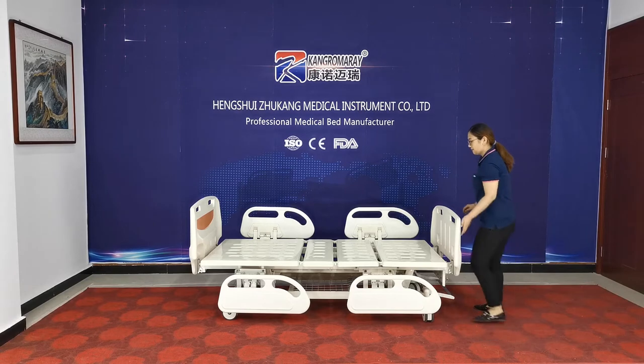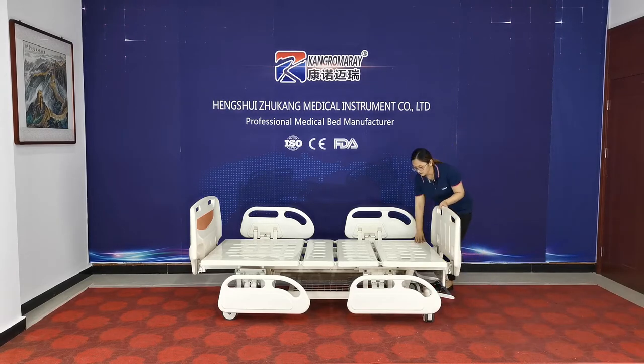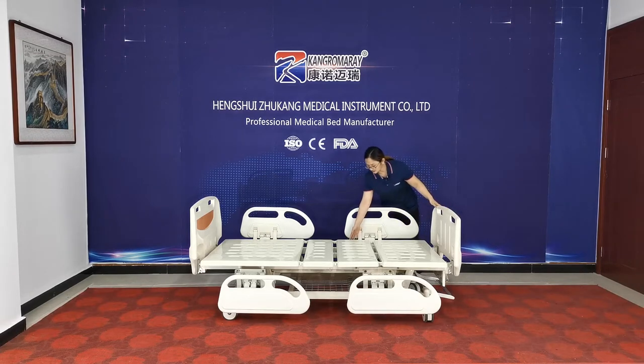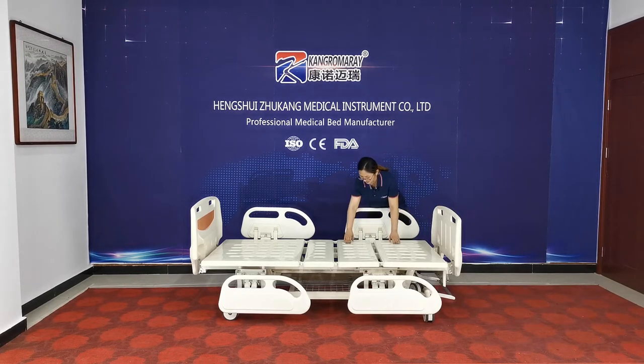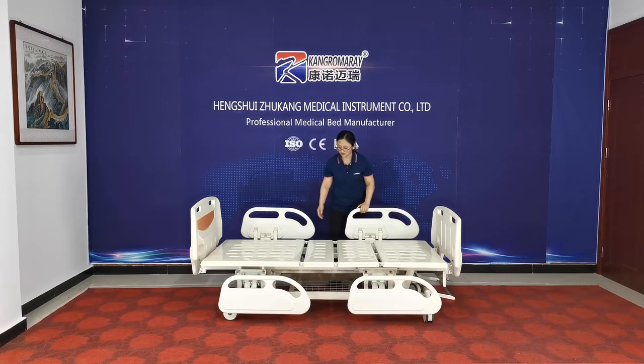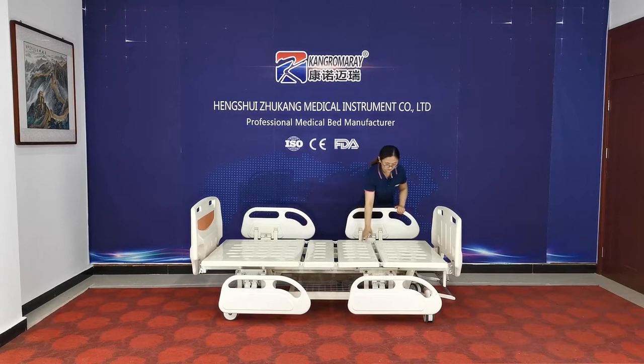Let's see the mattress platform. The material of the mattress platform is carbon steel. The shape of the mattress platform is a stamping pallet, and it has four sections. You see, 1, 2, 3, 4, four sections.